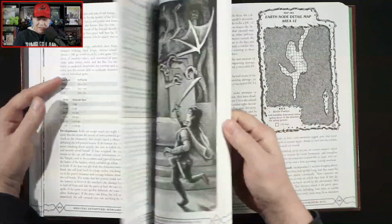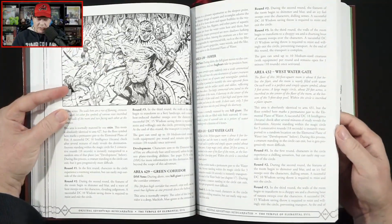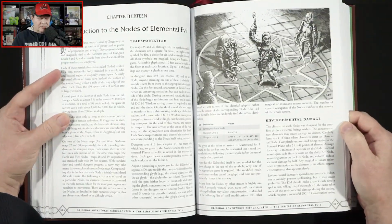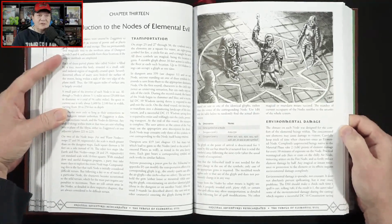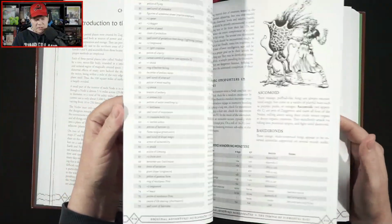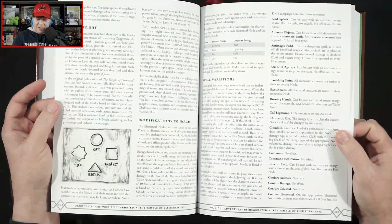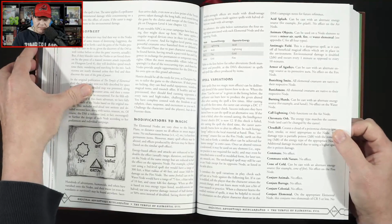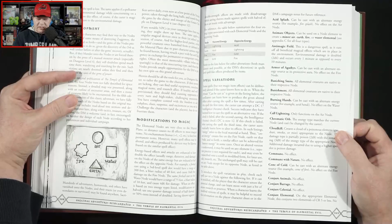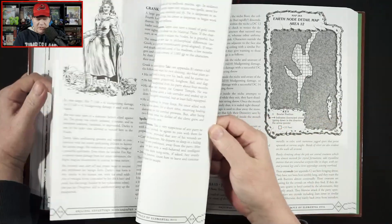Kind of zipping on through. Now it looks like we're into the elemental nodes. Oh, there we go. Introduction to the nodes of elemental evil right there. Oh, looks like spells have different effects. Spell variations. Oh, it's just talking about variation of spells, period, not just because of the elemental nodes.